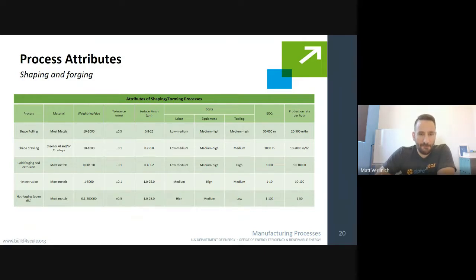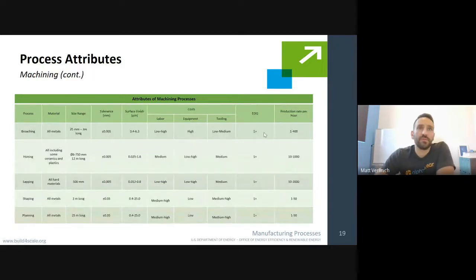What's up, Mike? What is EOQ again? I think this is, I'm not sure actually. End of life order quantity, maybe? No, I'm not sure. But these are pulled directly from the Build for Scale template or slides. So if you go into that presentation, it might actually cite what specifically it's talking about. I'm trying to think of what that would stand for. Economic order quantity. Thank you, Laura. No problem.